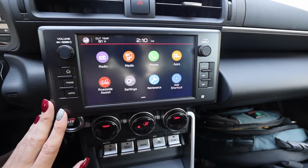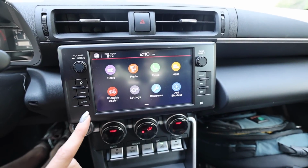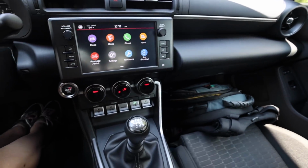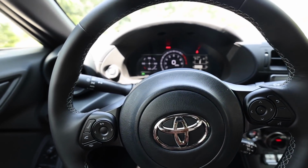These are the standard infotainment systems on all the models. It does have Apple and Android compatibility. And it's simple in here. Yeah, there are some cheap materials, but who cares? You don't buy one of these cars because you want a Lexus. You buy a Lexus because you buy a Lexus.